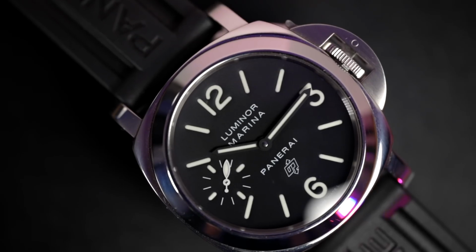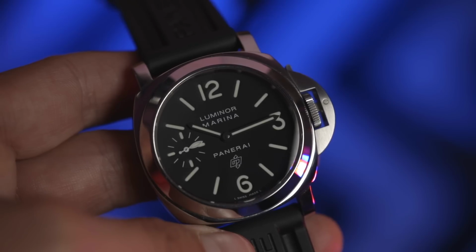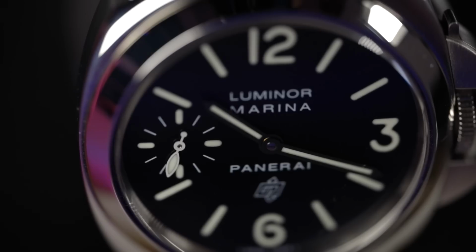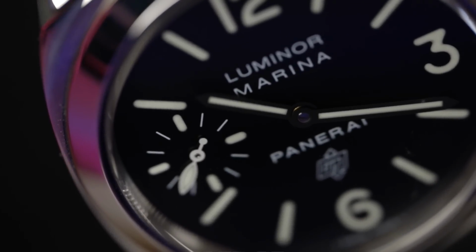Well, yes, it did exactly what I hoped it'd do. Glow a good un. Okay, powering this baby is an in-house, I say in-house, it's the caliber OP2, which essentially is a movement based on the ETA 6497-1, 56 hours of power reserve, and interestingly, it only purrs away at 21,600 beats per hour. That's the same tick as a Seiko 5.